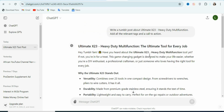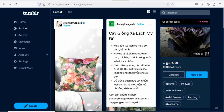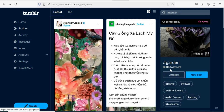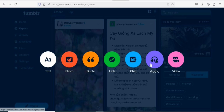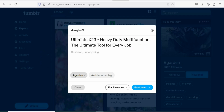Now what you have to do is copy this information to Tumblr. So highlight and copy the headline. Once you copy the title, you have to come back on Tumblr and then click right here, new post. You want to post to all these followers. So click on new post so that you can post to them. Once you click on it, select text because you are posting text. So click on text. Once you click on it, paste the title right here. As you can see, that has been done.